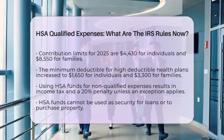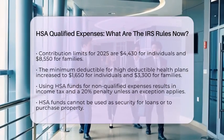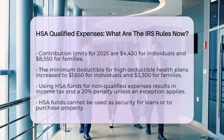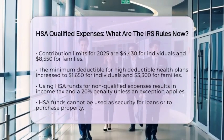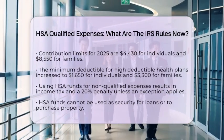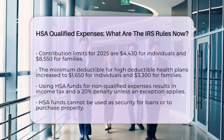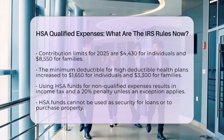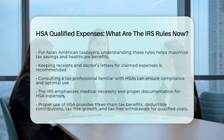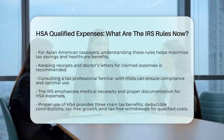For 2025, contribution limits are $1,430 for individuals and $8,550 for families. The minimum deductible for high-deductible health plans increased to $1,650 for individuals and $3,300 for families. Using HSA funds for expenses that aren't qualified results in paying income tax plus a 20% penalty unless you qualify for an exception. Also, you cannot use your HSA as security for a loan or buy property with it.